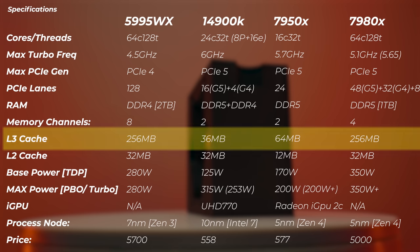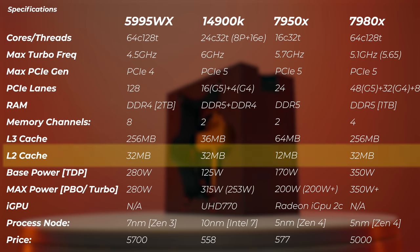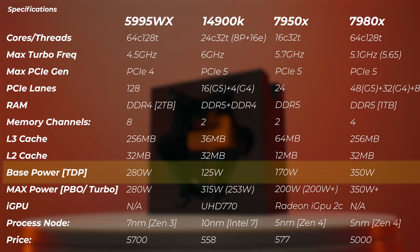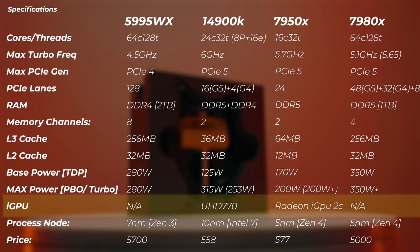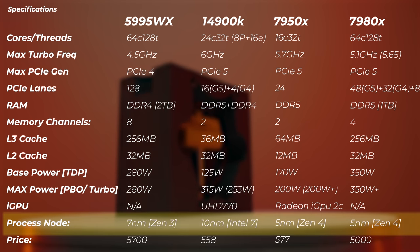In terms of cache, we're using exactly the same amount as on the previous 5995WX. The L3 and the L2 cache are exactly the same. What has increased, though, is the TDP. The base power is not 280 watts anymore, it's 350 watts. There is also PBO where you can overclock these and raise the limit much higher, but I've tested it at the base 350 watts. There's no iGPU on there, and it uses the 5nm Zen 4 architecture from the Ryzen 7000 mainstream platform.